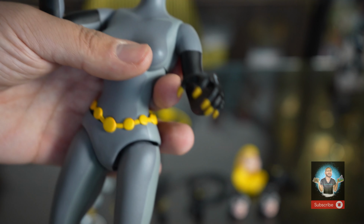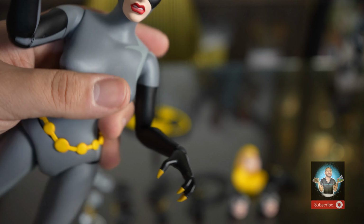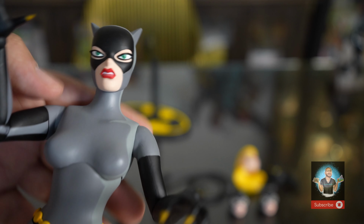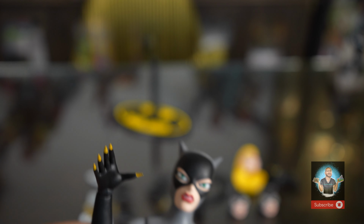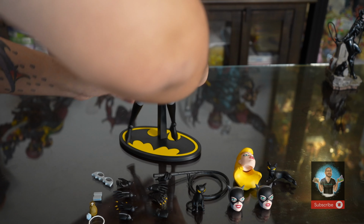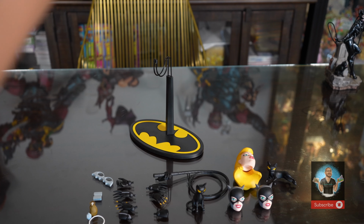Now I do have her claws on, and I have two different hands, so I have this one, and I have this one right over here. So these actually I added to her prior to doing the video. These are not the ones that she comes with. She does come with the closed fist, which we're going to look at in a moment. And I will say this is my favorite portrait of the three. This is my favorite. I just love this more serious face. I'm going to show you the others in a moment as well. So let's position her back here. And now let's dive into all these pieces.